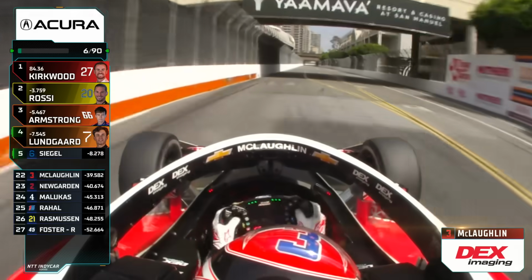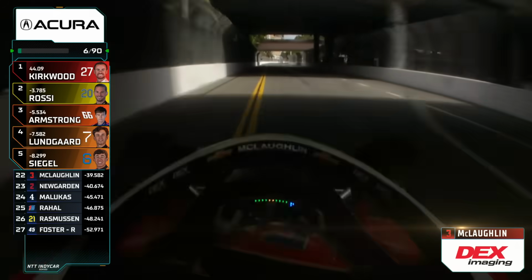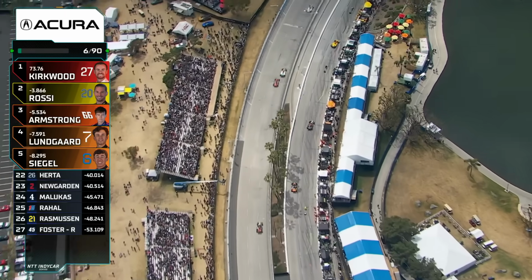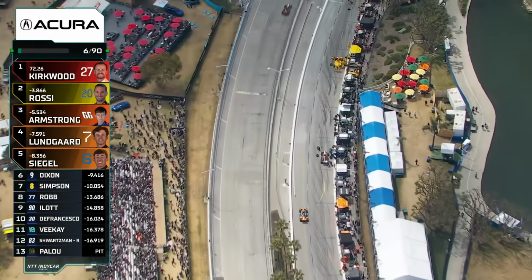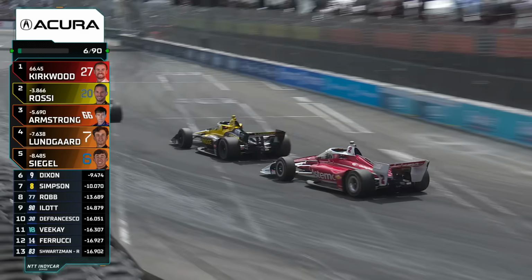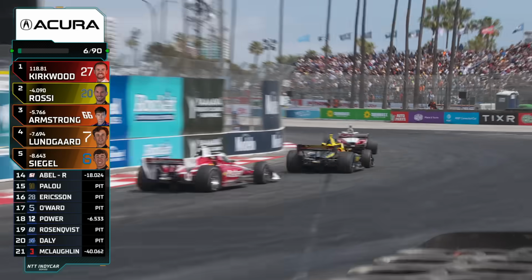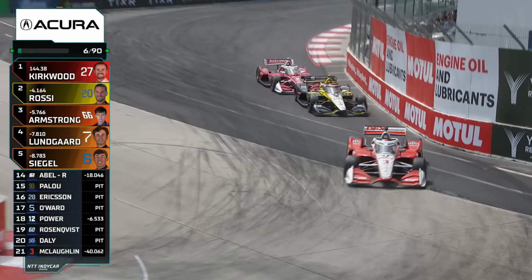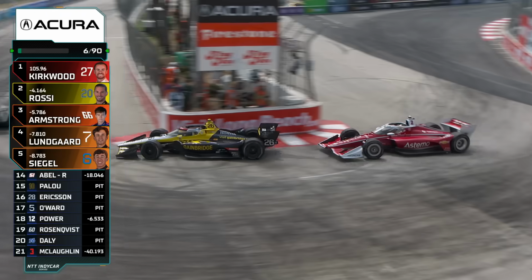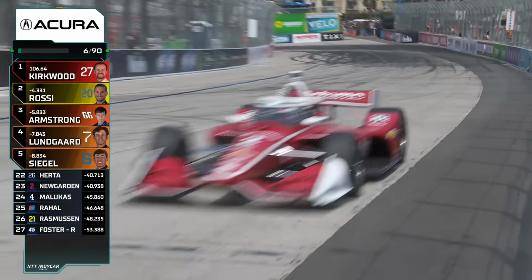Immediately up and through. A wonderful move from Scott McLaughlin to take that position away from Colton Herta, as now Newgarden will be catching them both. Palou in. Look at Newgarden, there he is. Colton Herta under pressure big time from Team Penske. They are attacking at just the right time. You called it, Hinch. Newgarden your way down, brilliantly making the early stop work.